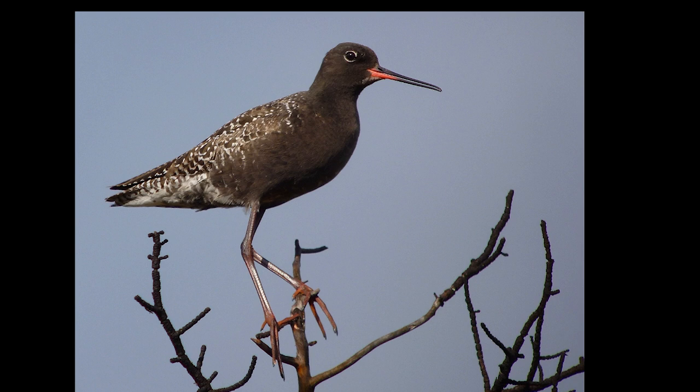I was lucky with the light on the day, Phil, because it was a darkish background behind the bird. It wasn't too glary, and it was perched up there for 10 or 15 minutes singing and displaying, so I had a good chance to get a couple of shots that were worth keeping.